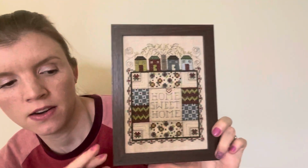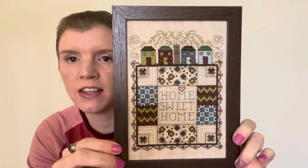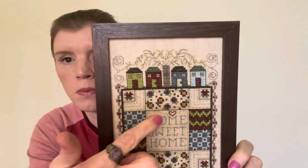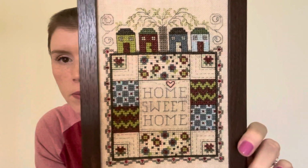And then I also FFO'd this one, it's called Home Sweet Home Homeward Bound Quilt Block, and it's on 28 count lambswool linen, and it is by Stony Creek Design, or Stony Creek Collection. So there it is. It's just a little 5x7 frame. Love this little guy. Lots of back stitching for the tree in the middle that goes around, and then the little neighborhood, so cute, and then all the quilt blocks. And there's even beads in the border. So that's a cute one.